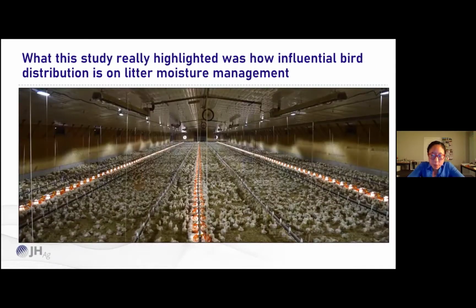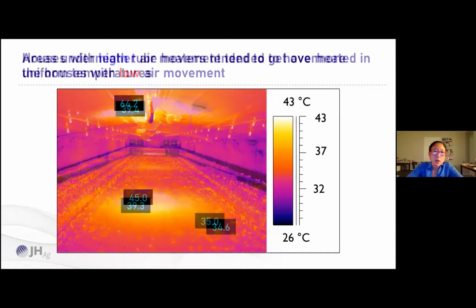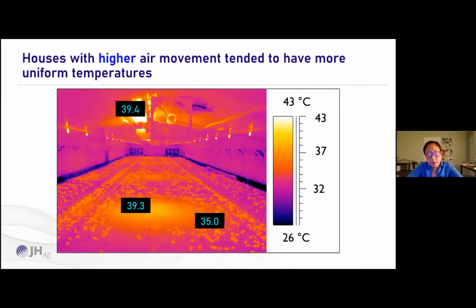But I think what was more interesting in this study, and it's kind of logical, is how influential bird distribution was on litter moisture management. Essentially what we figured out was that in the houses with lower air movement, there tended to be more variation in floor temperatures. You can see here the direct center underneath the tube heaters tended to be very warm, and then as you moved away from the radiant heater, it got cooler. While in the houses with higher air movement, again, we had more uniform conditions. Your floor temperatures tended to be more even.